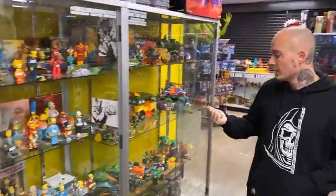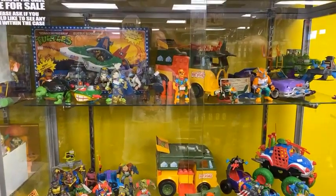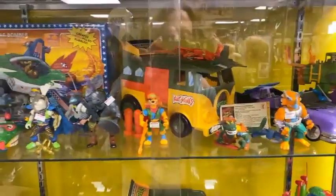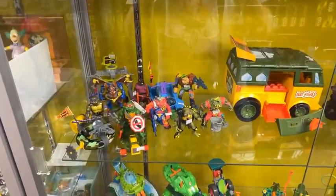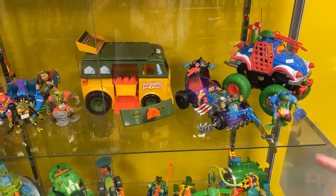We also have been busy on our TMNT case. I know you guys requested a case, so we did it, and it has been popular. We sold so many of our Super 7s that we consolidated them to the bottom of the case. At the top, we have wagons, and we have the bubble bomber. Tons of figures, most are complete. Lots of vehicles. I think this is the Shredder Mobile.